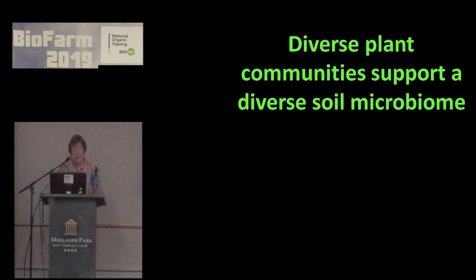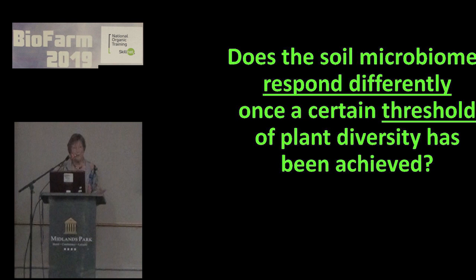The question is, how many different kinds of plants do we have growing together to get the sorts of responses that we like? At the moment, we have ryegrass and clover mostly, sometimes cocksfoot, sometimes a few different kinds of clover. There might be red clover and white clover. I've seen some berseem and other kinds of clovers, but you know, what's the minimum? And that's an answer that we don't really have, but we certainly know that the soil microbiome does respond differently once we cross a threshold.